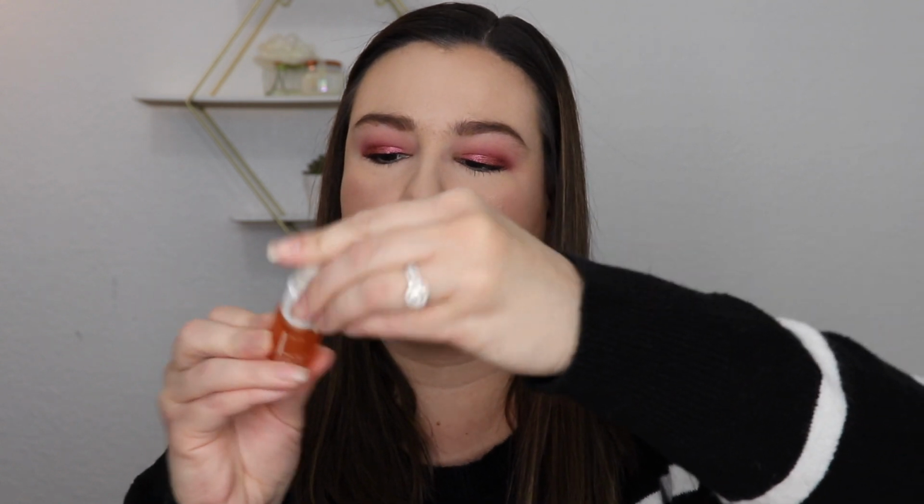Okay, then we have the Pixi Glow Tonic. I actually really, really love this. I need to purchase another one. I'm out. This is the glycolic acid toner, and I feel like this does amazing things for my skin. I really love that. Then we have the Ole Henriksen Truth Serum, Vitamin C Serum. I actually really liked this one. It went super fast because it's such a tiny sample, but I really, really liked this. I would definitely repurchase that in the future.